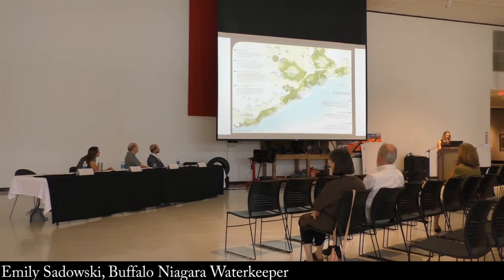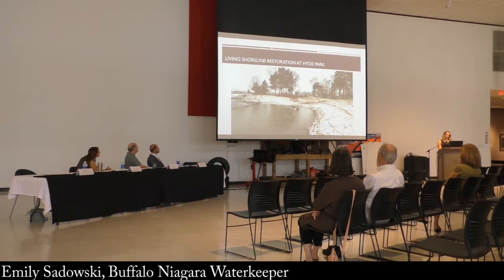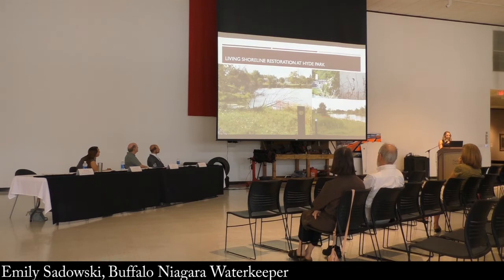So the general design concepts are to use natural... teeming with life. A lot of bird species that weren't observed there before are using this area, so it's really exciting to see.